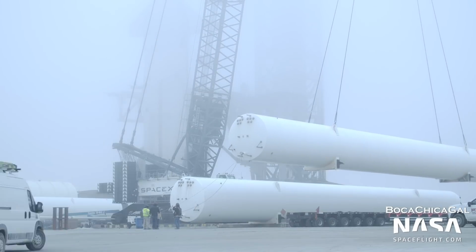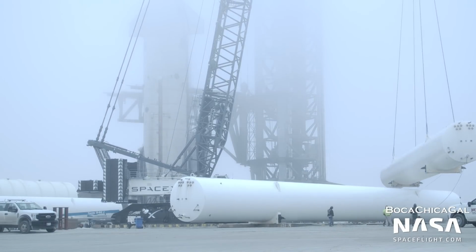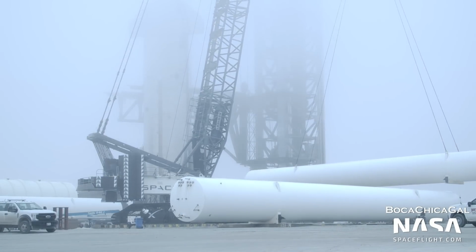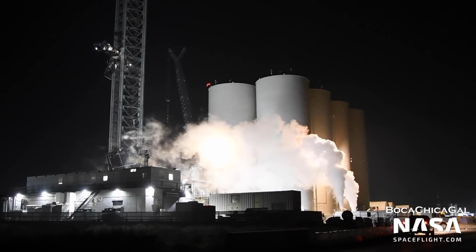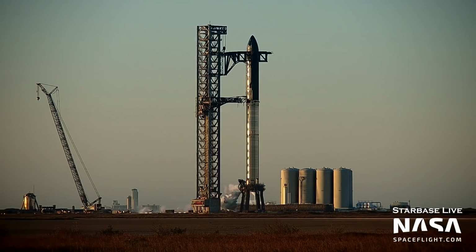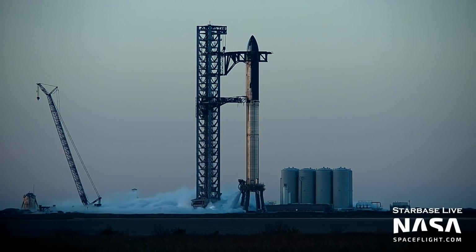Several new methane tanks were delivered to the launch site over the last few months as SpaceX cannot use their Starship-derived GSC tanks for methane storage, though they can use them for liquid nitrogen and liquid oxygen. In March, SpaceX tested a full-stack Starship with liquid oxygen and liquid nitrogen, and even fueled Booster 4 from the orbital tank farm with methane. But the work still needed before a first orbital flight does not stop with the tank farm.